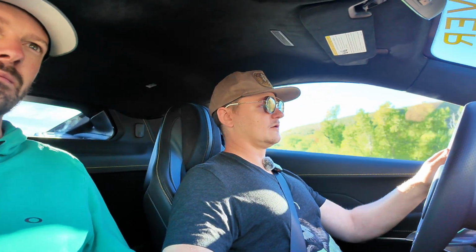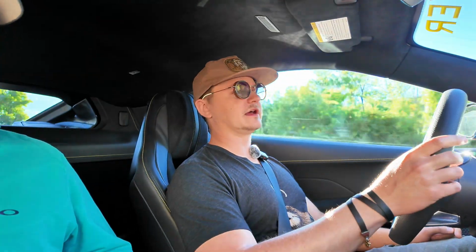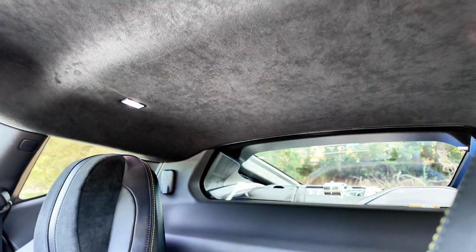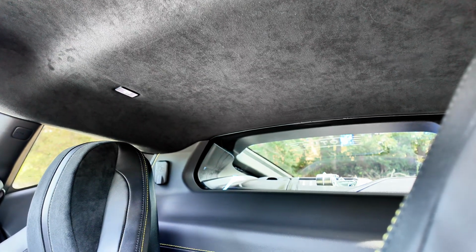Rear wheel or all wheel? This? Yeah. This is rear wheel. It's about 400 horsepower, so plenty of usable power. I might have said this already, but the visibility in this is really good. I would actually say it's very similar to a 370Z visibility. Yeah, a little small in the back, but... Yep.